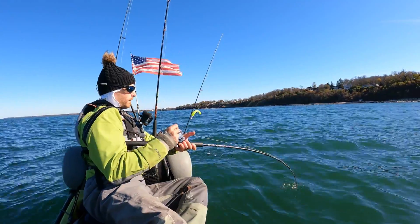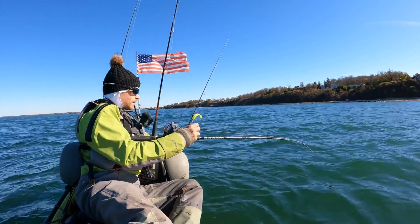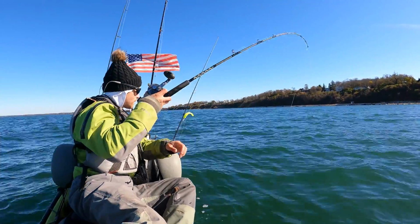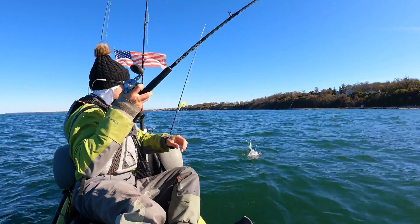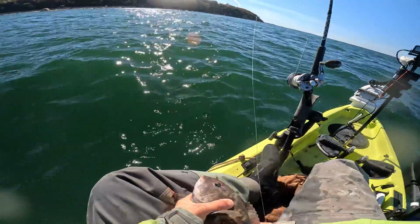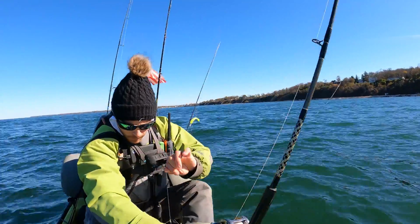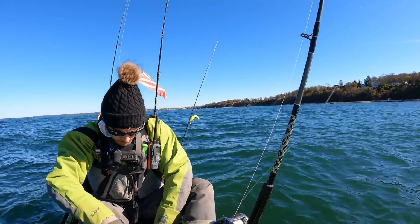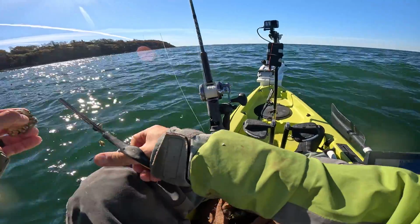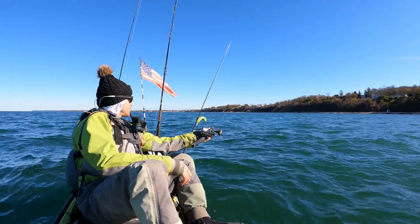That could be a sea bass. Blackfish. Alright, I don't know what to do. Kind of want to go explore. I'm going to try one more, and then I'm going to go explore some deeper rocks.